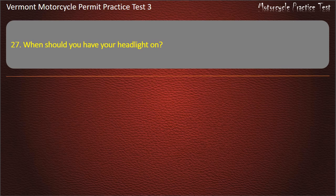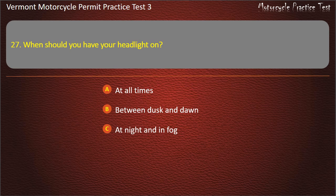Question 27. When should you have your headlight on? At all times. Between dusk and dawn. At night and in fog. At night only. Answer. At all times.